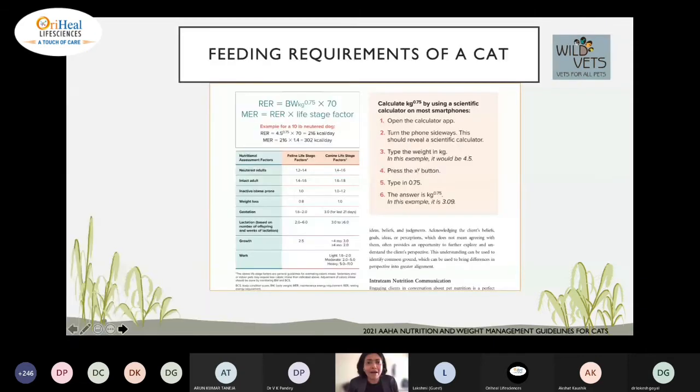So some math that I hope we will understand. This is not something that I do daily in the clinic either, but it's important to understand when we talk. So the 2021 AAHA, the American Animal Hospital Association, Nutrition and Weight Management Guidelines, give the formula for RER, which is resting energy requirement: body weight in kg raised to 0.75, times 70. This is a resting energy requirement for any animal.